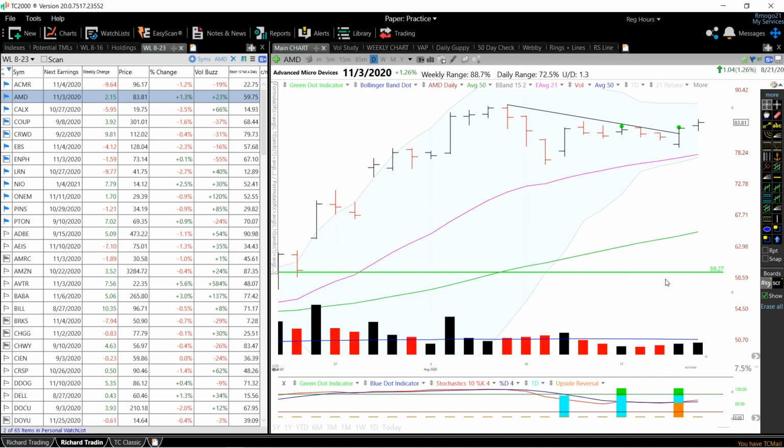And if you don't know specifically what an upside reversal is, I'll have a link to the video I made about that setup right above right now. It's definitely a very important thing to know, especially when you're learning about price action.